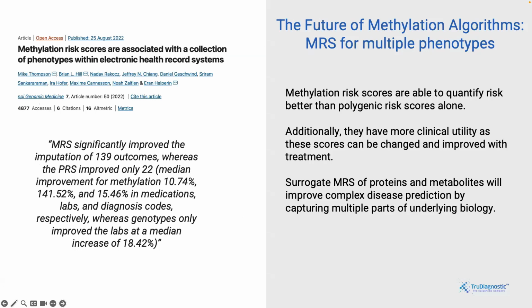And so we're really excited. I think these methylation risk scores also unlock the potential of DNA methylation as biomarkers outside of aging. Obviously, aging has been our major focus, but these methylation risk scores allow us to do more. And I want to cite another good example of this. This is from a UCLA-related trial where they showed that incorporating methylation risk scores into these EMRs significantly improved outcomes in 139 different outcomes, while regular polygenic risk scores only improved 22. And the magnitude of change was significantly higher for these methylation risk scores.